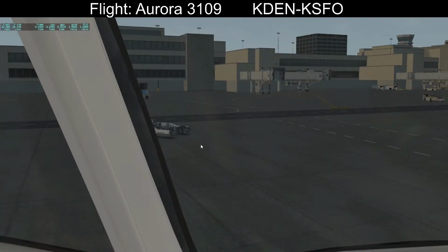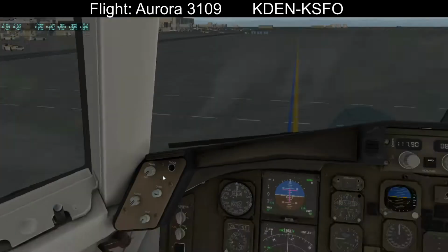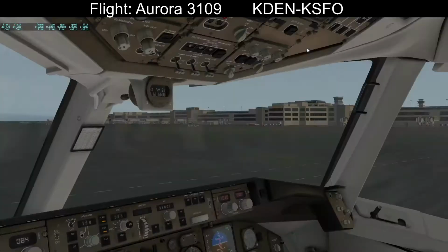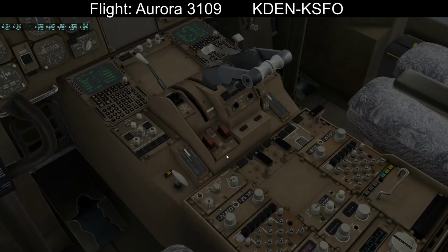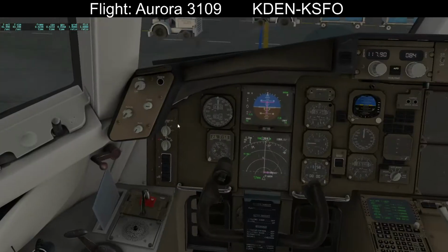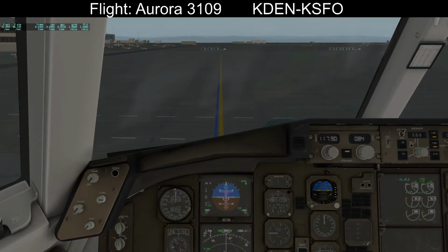The pushback tractor is gone. Denver traffic, Skyways 3109, taxi runway 34 left. Right, APU gen can come off, and parking brakes released. Let's get going. Everyone, let's get out of Denver and on our way to San Francisco. That should be nice, right?